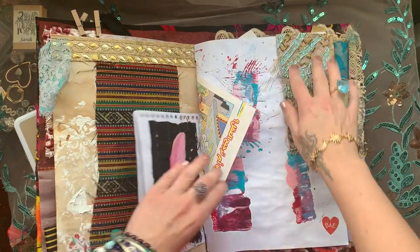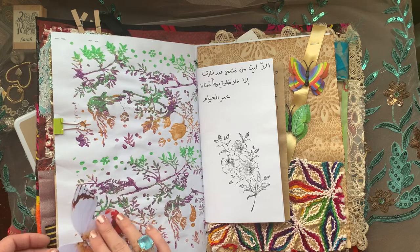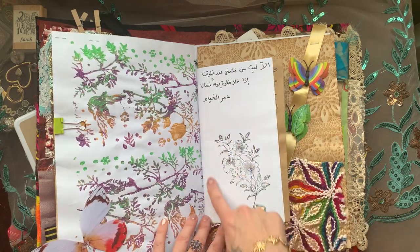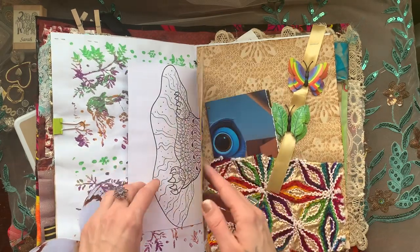But yeah, one of the prettiest fabrics. I love working with that one. Butterflies. Gorgeous floral stamp here. So, so, so, so pretty.